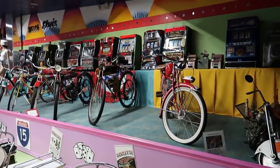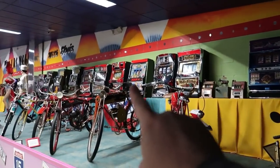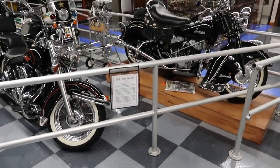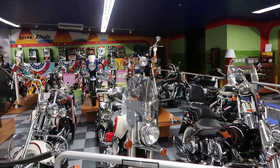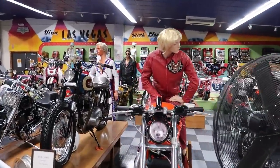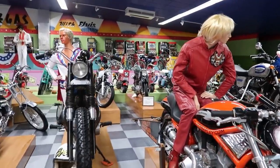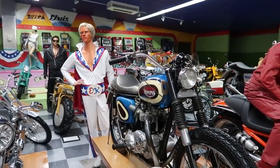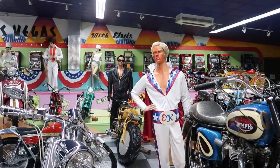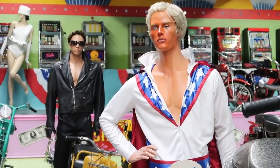Over here, see bicycle collection. There's all these different slot machines along the wall as well. Come across this massive collection of motorcycles here. And I don't know who that is supposed to be, but over here we have Evel Knievel. And then who is that behind him? Is that the Terminator there behind Evel?